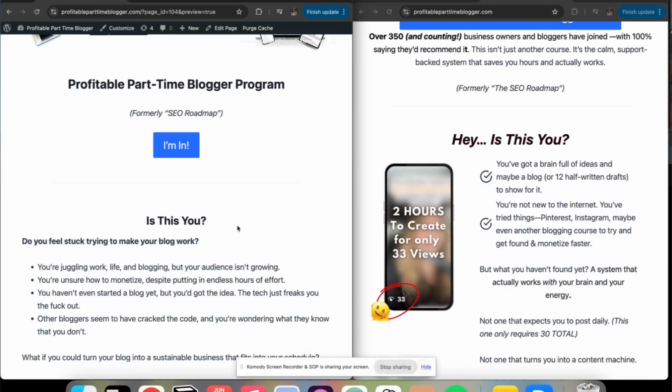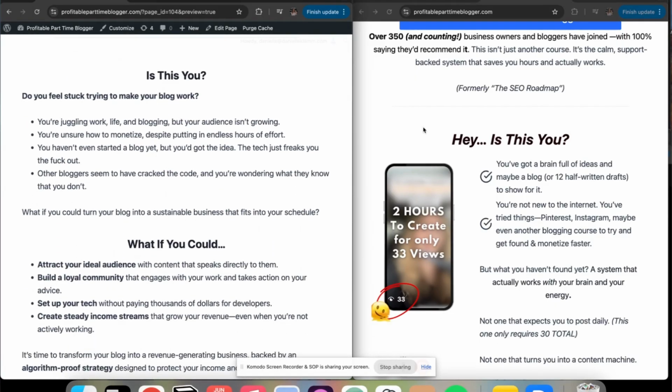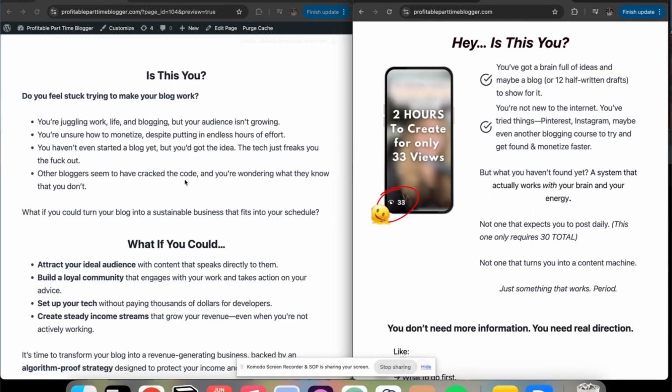The next thing is this you section, which is initially what most sales pages have. She wanted to keep this sales page rather minimal in the design, but I thought it was important to visually show one of the more compelling pain points, which is posting on Instagram and socials and not really seeing a result from it. So we changed that here. You'll also see we changed the copy to better relate to her audience now, where they've tried things before and it hasn't really worked for them. That's what you'll see here.